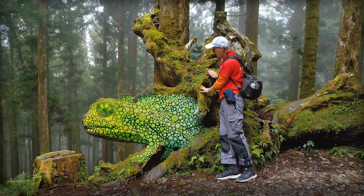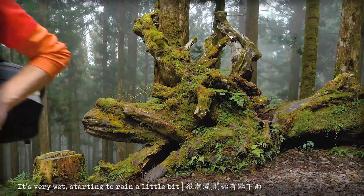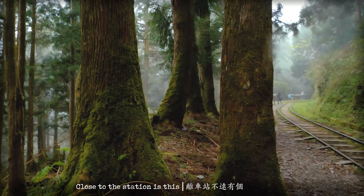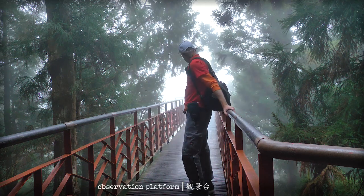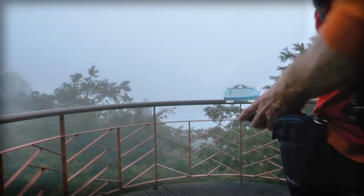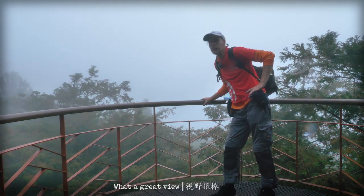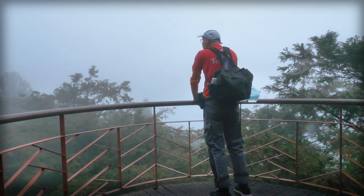Wow. But it's very wet and it's starting to rain a little bit. So close to the station is this observation platform. I don't think you can see anything, except a lot of white. Oh, what a great view. I want my money back. Can't see anything.